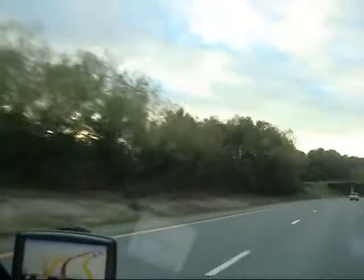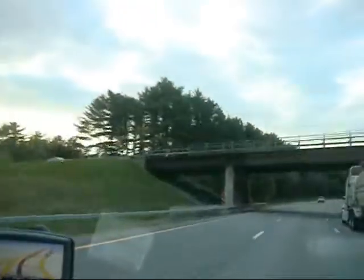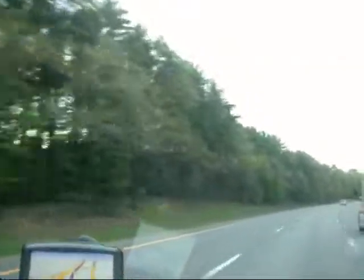No flatlands here, boys. Up and down the mountains. Look at this big stand of spruce and pine trees. Big, beautiful trees.